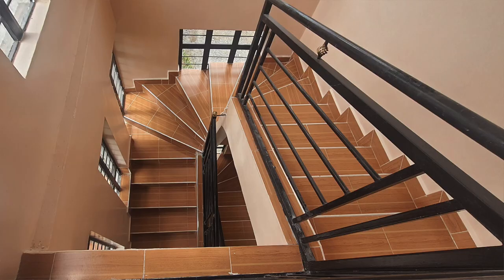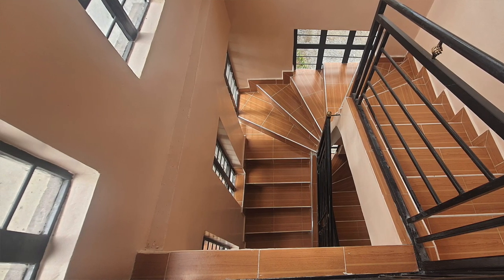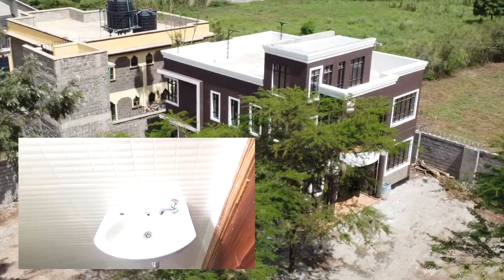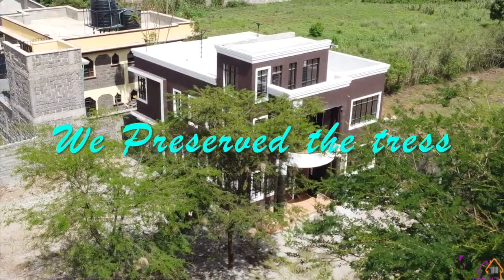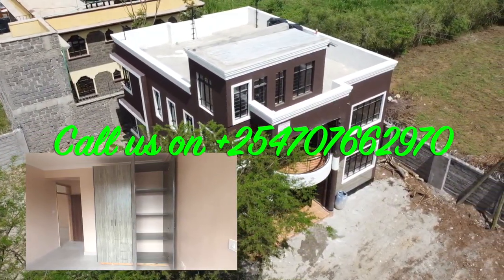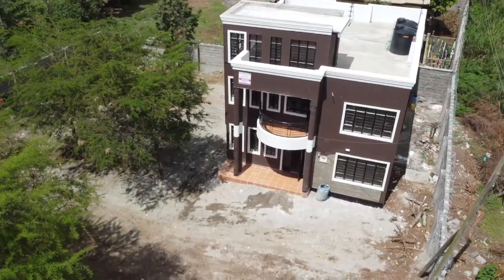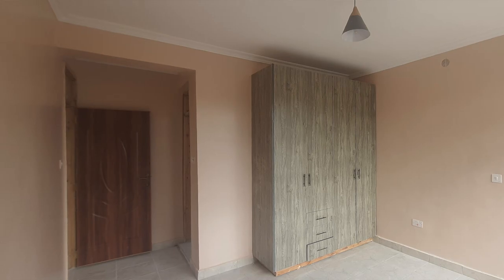Most of our houses are based on standard finishes, and should any client desire a higher end type of finishes, we normally do a costing called a variation to cost. 47 Investments Limited lets you choose the shade of paint, color of tiles, as well as color of kitchen cabinets and wardrobes.